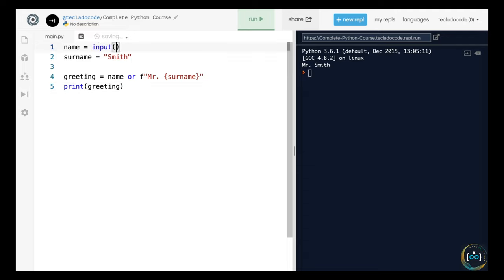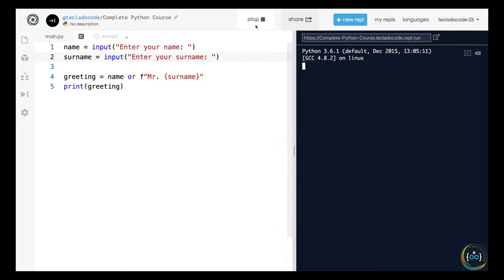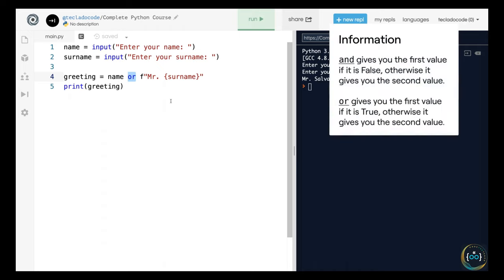This is even better if you add in user input. Let's run this again. And now I'm going to not give them my name because I care deeply about my privacy, so I don't want to give them my name, but I will give them my surname. And then it prints out Mr. Salvatierra there. So situations like this one, which may seem useless to you at the moment, are actually all over programming. So knowing how and OR work internally can be really useful. So again, to recap, AND gives you the first value if it is false. And otherwise, it gives you the second one. And OR gives you the first value if it is true. Otherwise, it gives you the second one.